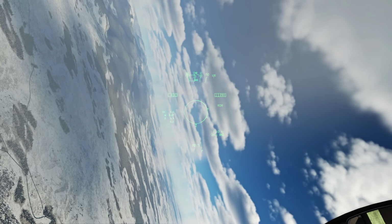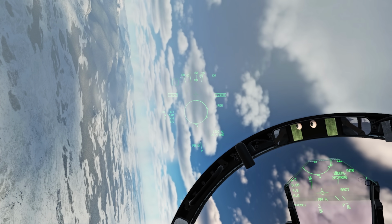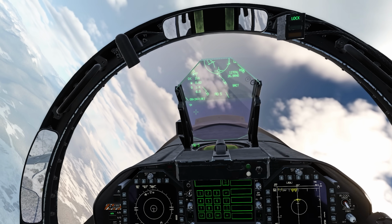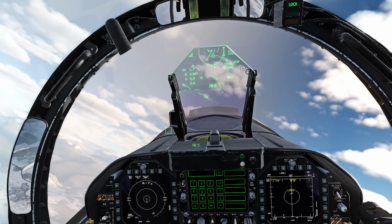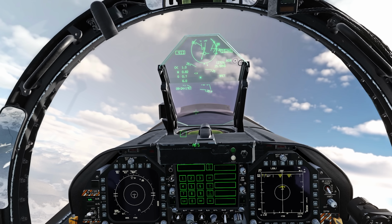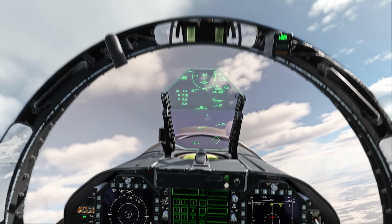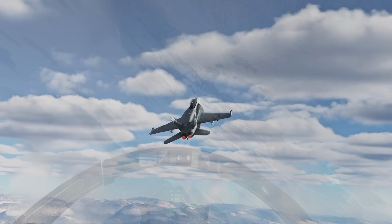Let's go for this guy up high. The up high guy is always going to be a bigger problem because he has more range on his missiles. So he's 27 miles out. I think the AMRAAM-D can hit him from here. So Fox 3. There we go. And we'll defend.